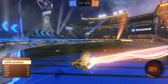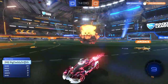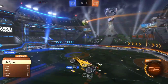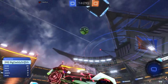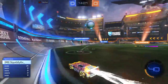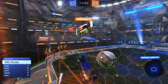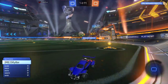So Griff clears it away. Sends it to Squiddy. Drew's there. Drew gets demoed for their clear, but that's called putting your body there, or in this case, the car. Squiddy just pushes it off. Griff trying to send it away. I'm actually not sure what's going on here. Griff finds crossbar.